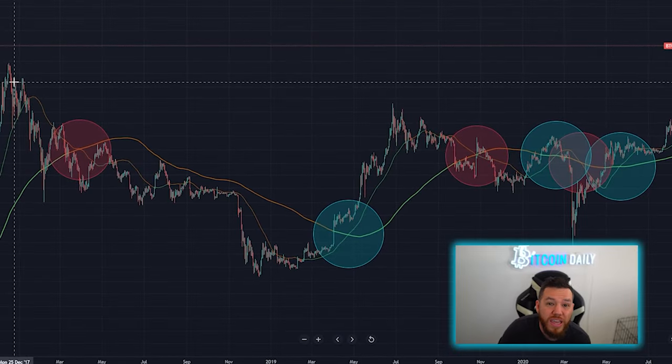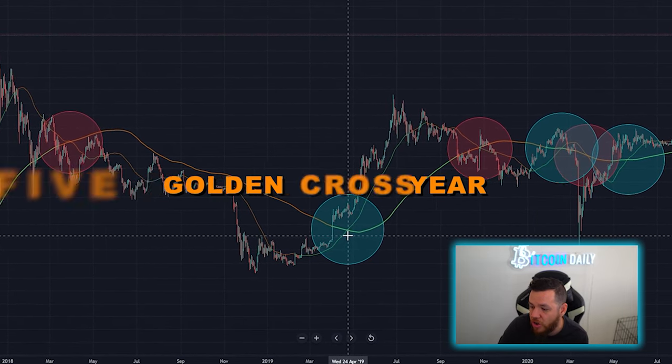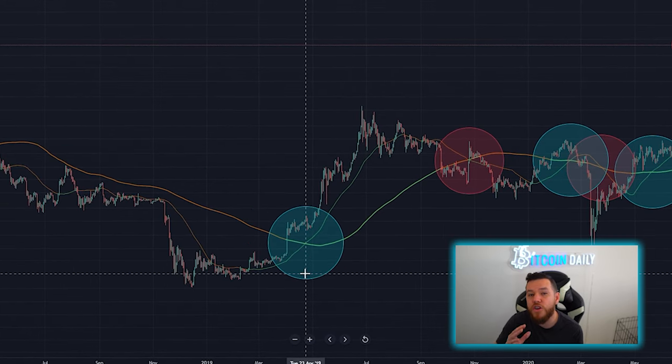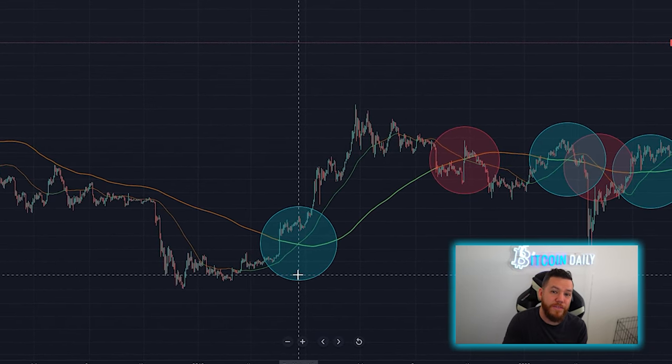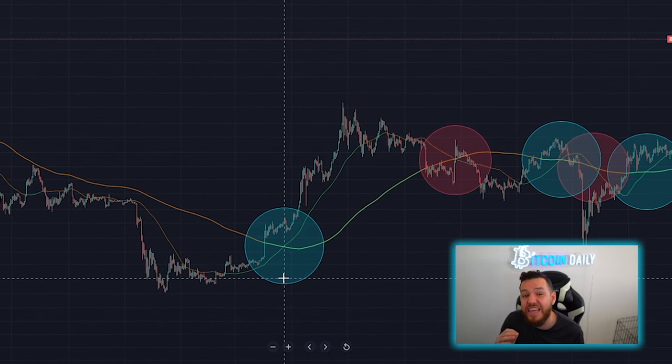So after a pretty brutal bear market, once again in 2019 is when we saw our next golden cross. However, you will notice that this one was a little bit different than the past two successful golden crosses, as it never did hit a new all-time high.